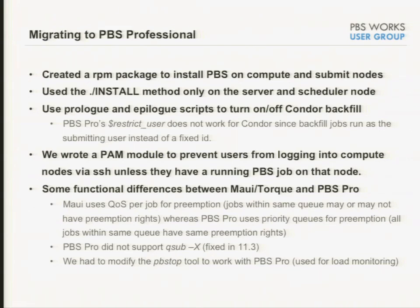Also, there were a few functional differences we discovered between Maui and Torque and PBS Pro. One is Maui used a quality of service for the preemption rights, whereas PBS Pro uses priority queues to handle the preemption. So we really had to rethink how we did preemption moving to PBS Pro. Another thing that we noticed, after the implementation, was that PBS Pro did not support qsub -X to do X redirection. We're happy to report that was fixed in 11.3 that we've recently moved to.